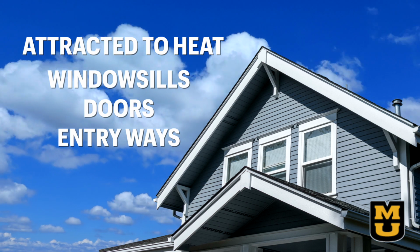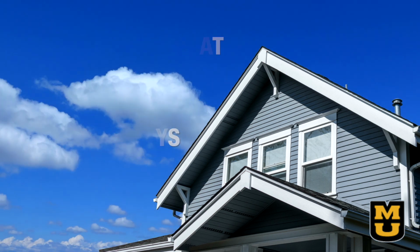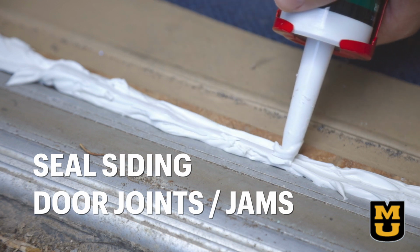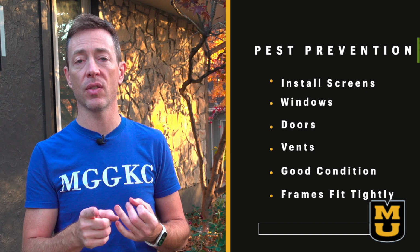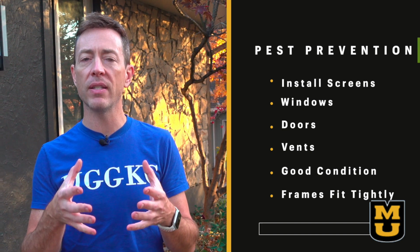Windowsills, doors, and other entryways are favorite entry points for any pests. Make sure that your door threshold and weather stripping are in good shape. Seal any open siding, door joints, and jambs with caulking. Closing these openings keeps pests out with the added bonus of keeping the heat in. Put screens on doors, windows, and vents. Make sure those screens are in good condition and that the frames fit tightly.